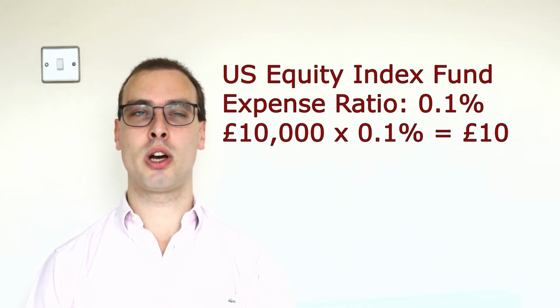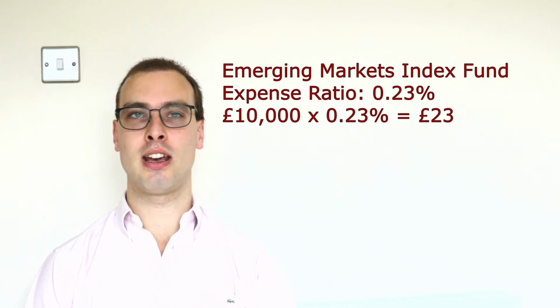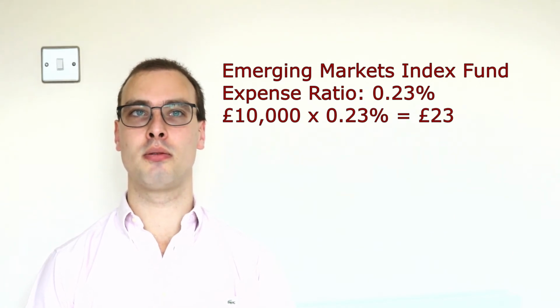Now, a US equity fund, which has a similar strategy, is called the US Equity Index Fund. You'll see Vanguard's quite unimaginative with its fund names, and that's not a bad thing. But the US Equity Index Fund has an expense ratio of 0.1%. Again, it fits our criteria of being below 0.4%. So looking at emerging markets then, we can look to Vanguard's Emerging Markets Index Fund. This has an expense ratio of 0.23%. Again, well within our 0.4% barrier.